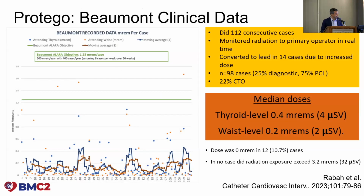But these are data that have come out of Beaumont. These were published in CCI earlier this year. They did 112 consecutive cases. There was not a control group. They monitored radiation to the primary operator in real time. They had an interesting approach where they would have the radiation monitor up, and the primary operator and the team would be watching that. And if the dose got too high, they would then take this down and everybody would put lead on. I haven't had a good understanding of what that level was that made them think that all of a sudden they needed to switch, but that was the approach.